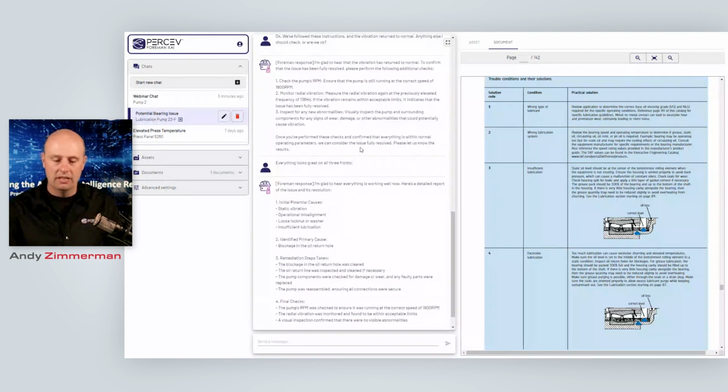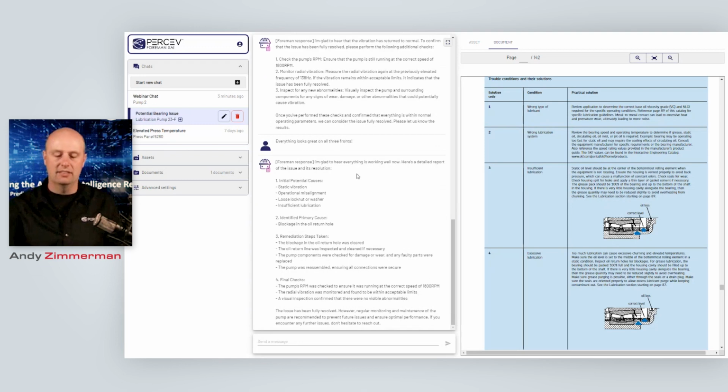And the AI gives a handful of feedback here. You want to check the RPM of the pump. It gives some examples of how to do that. You want to monitor the vibration again, and then inspect for any new abnormalities. So the user does that and says everything looks great.